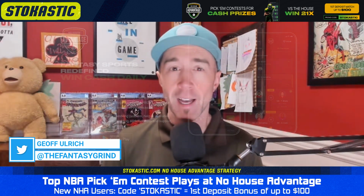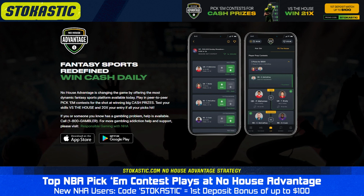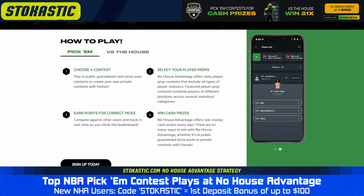If you're new to the site, there are a couple different ways to play. There's the Pick'em contest. It's more of a DFS style offering. We're taking 7 to 10 props, putting them in a lineup, assigning different values to those props, and putting our lineup in a big contest to play against other players for big prizes.